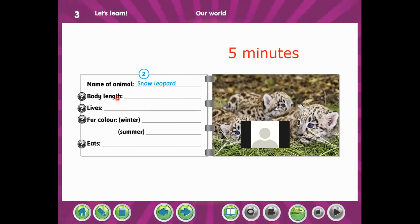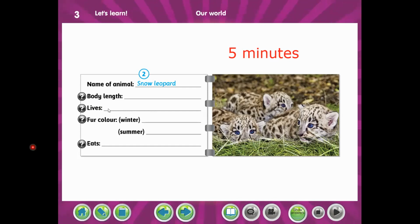The body length. Snow leopard. The body length. How much is the length? No? Okay, other students, please, for the snow leopard. Teacher, I missed the last two words about the panda. Can you go back, please? Read the text. Read your book. It's in your book, the information. Gabriel, please, the body length.